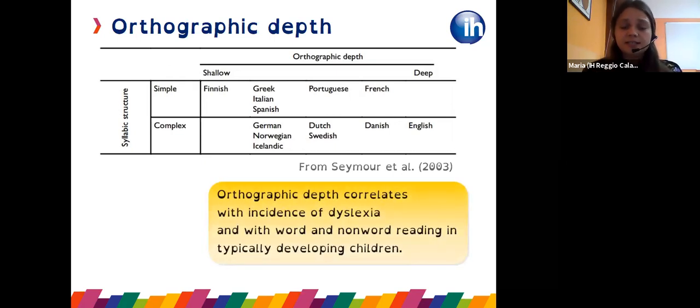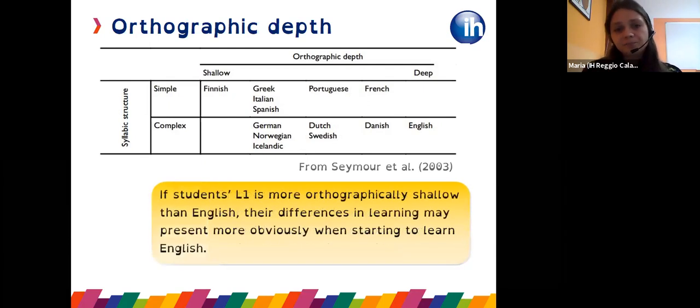Orthographic depth correlates with incidence of dyslexia and with the word and non-word reading in typically developing children. So even students who don't have any problems with reading and writing when it comes to learning differences or dyslexia, they might still struggle to memorize all the different ways we can write things because the system is quite complicated. And imagine if your student's L1 is more orthographically shallow than English, the differences in learning might present more obviously when starting to learn English. So in the L1 classroom, in the normal schools, they might not struggle as much. And they come to us, especially in primary settings, and they might find thinking a little bit different, and they might struggle with different things.